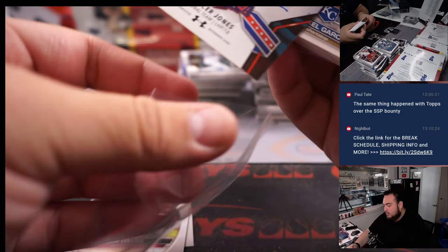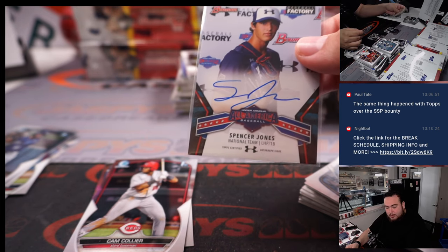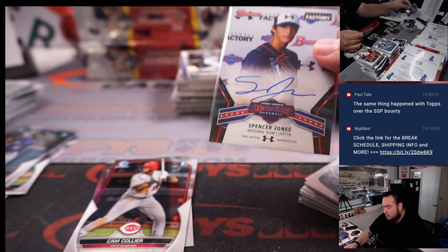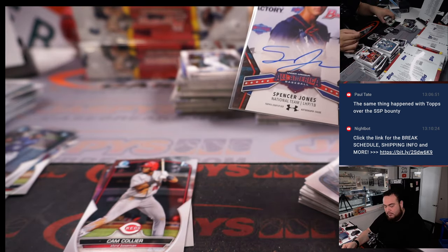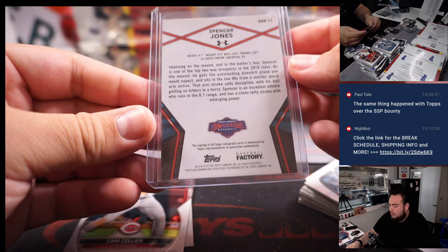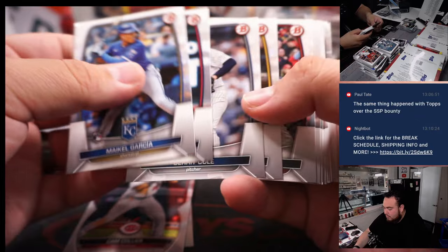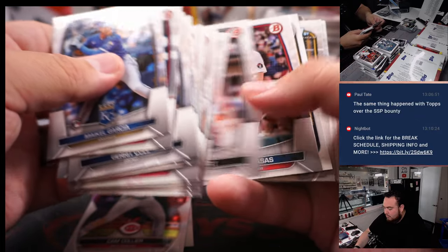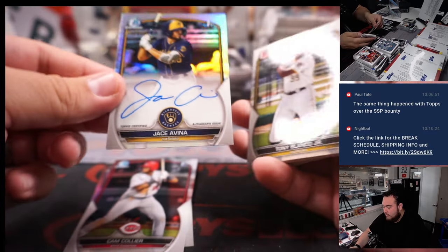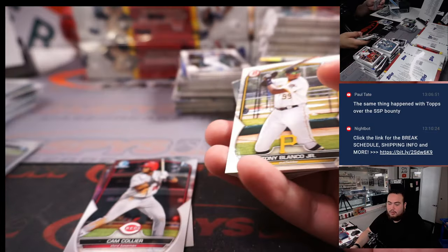And Spencer Jones. Nice. That, of course, is the Yankee Spencer Jones. I think I just sleeved up something of his right now. Yeah. So, Yankees with that one. That's Matt Smith. And then Jace Avina to $499. Brewers, Mark Bissey.